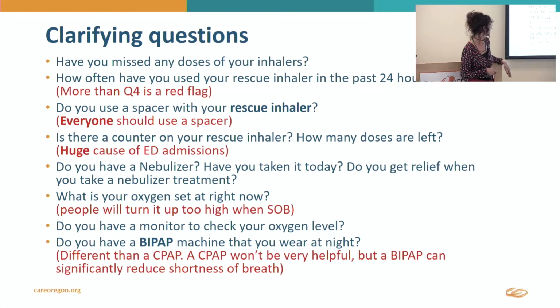We talked about that. A lot of people now have pulse oximeters. So I have here, do you have a monitor to check your oxygen level? People can buy those for like $30 now, and so they do. Sometimes the insurance will cover it as well, but many people just buy those. So you can ask them if they have it, and oftentimes they will, and they'll check it for you and tell you what it is, which is really nice. So don't be afraid to ask people that question, and don't be afraid to order it for your patients that need it.